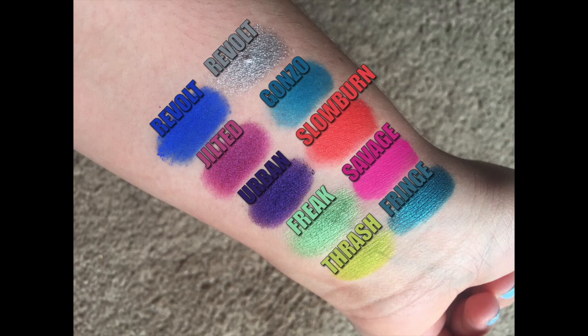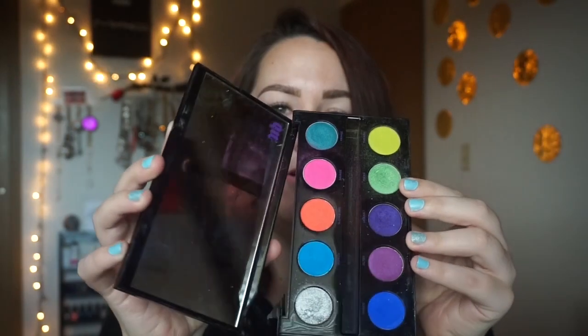My next palette I am going to talk about is the Urban Decay Electric palette. I've had this baby for a while. I'm gonna show you just how long. I dropped it once a couple of years ago while I was getting ready, and it broke, and I'm very glad that that broke and not my shadows, because I would have been really sad.